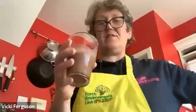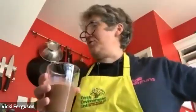Delicious. That doesn't taste too dissimilar to an iced latte or iced coffee. It's really nice actually. I think chocolate and oat would be a lovely flavour combination, wouldn't it? It's delicious. What I would do with it is put it in the fridge to cool it a bit. But I think that's lovely.